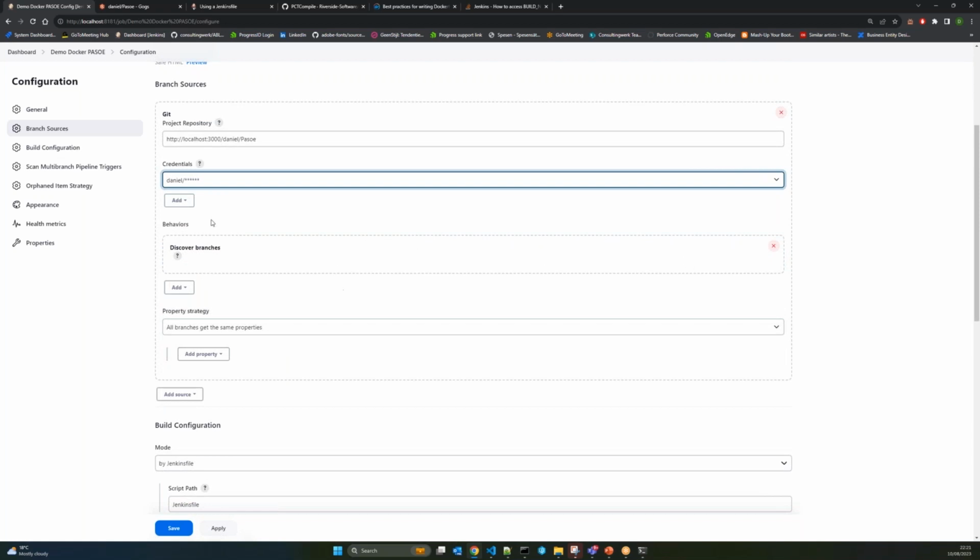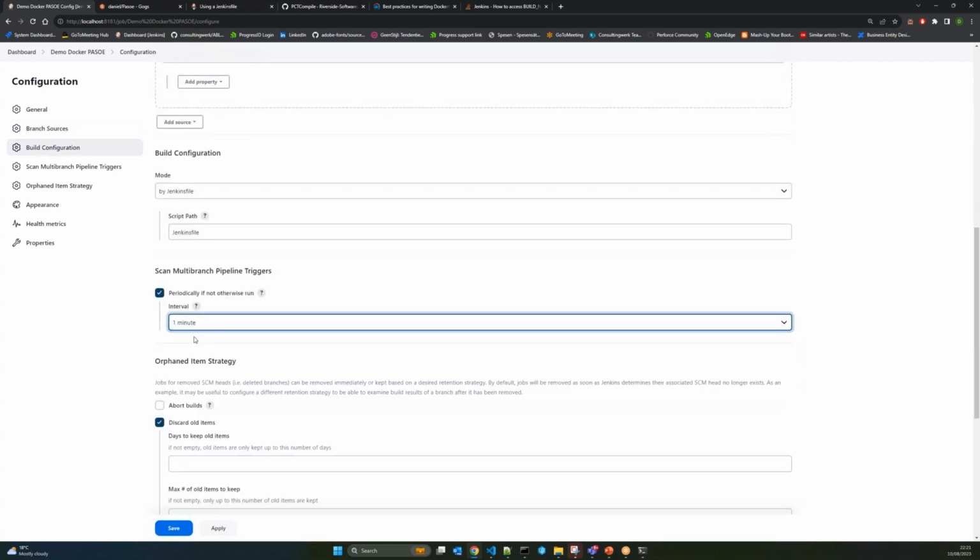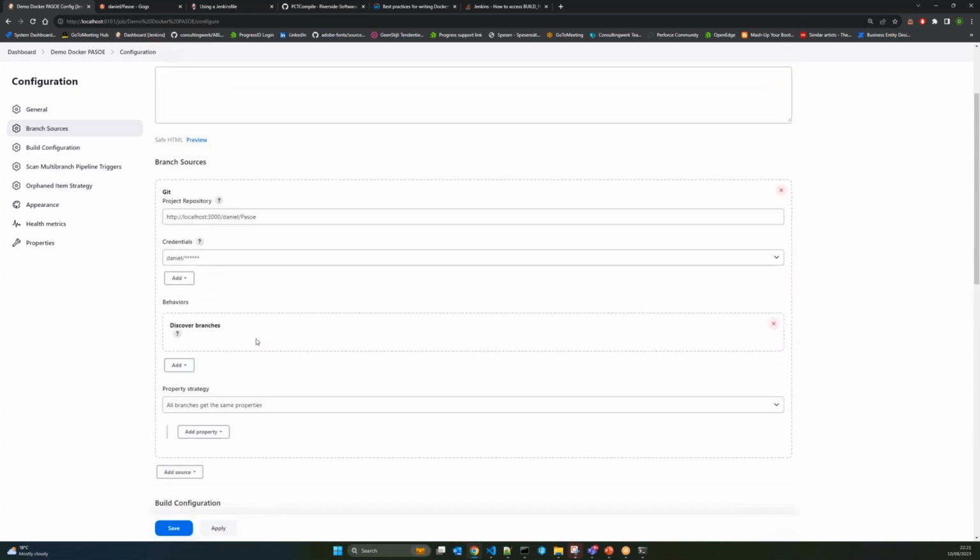And I need to have discover branches on. And there is a polling interval, right? And we put that on 1 minute. Again, this is because it is a demo, and it's the quickest way to get something running. So in this way, Jenkins will scan the Git repository every minute to see if there are changes. When there are changes, it will start building.